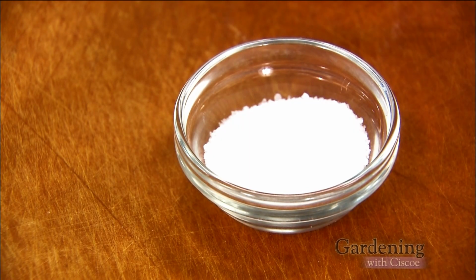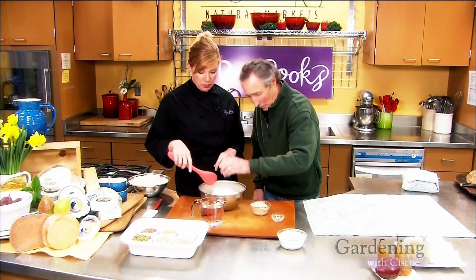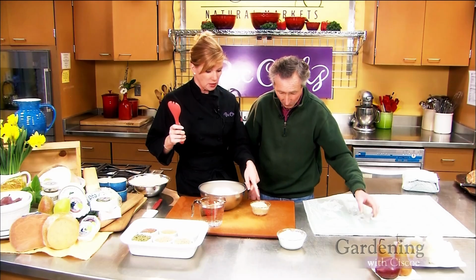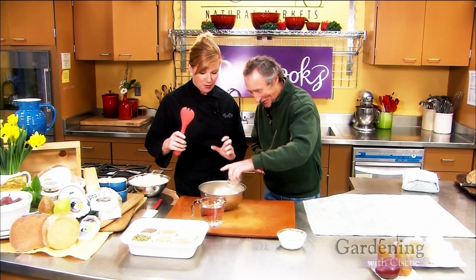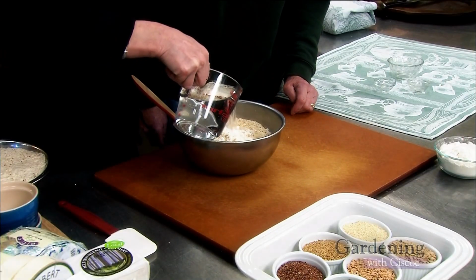Can you give me some salt there, please? This is unbleached wheat flour that I have here, some yeast, and then our lovely little blend there. Pumpkin seeds, all kinds of good healthy things. I know, I love it. And then all we do is just add 2 1/4 cups of water to that.